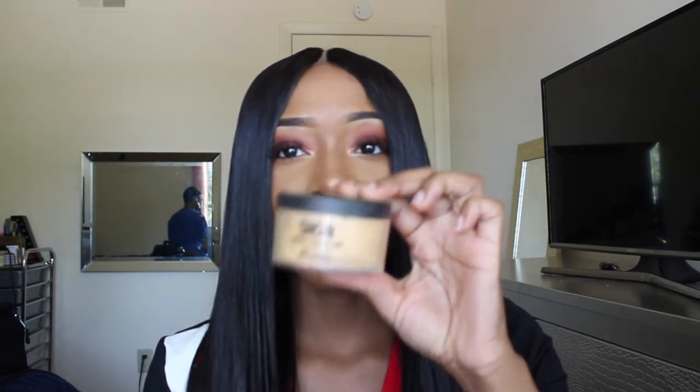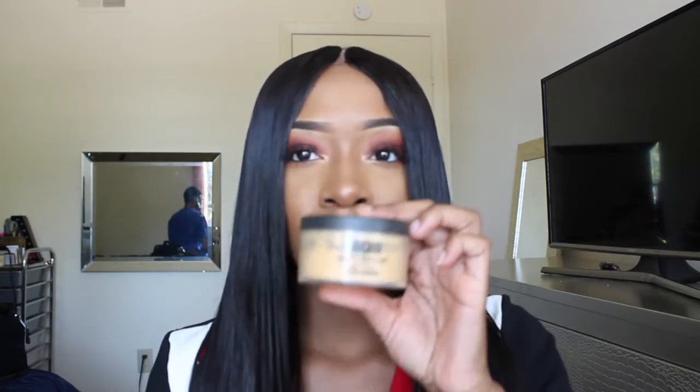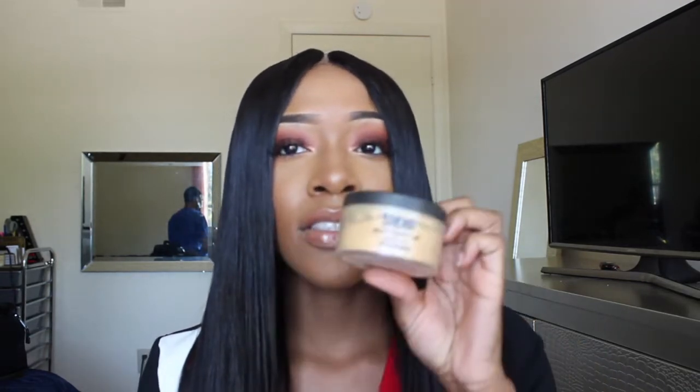But moving on, to set my highlights, this is the OG. This you need if you're brown skin, not even brown skin, if you're a woman of color, you need Sacha Buttercup. So this is definitely a holy, holy, holy grail setting powder for me. This is about $20, but it's worth every single penny. This will not give you any flashback at all.